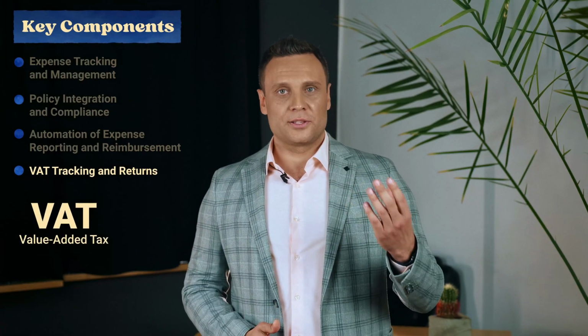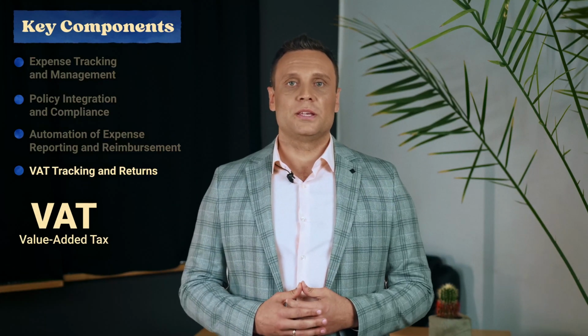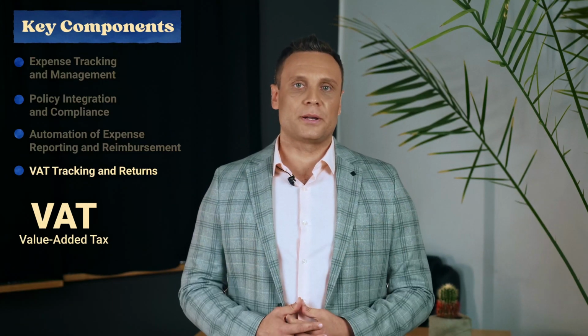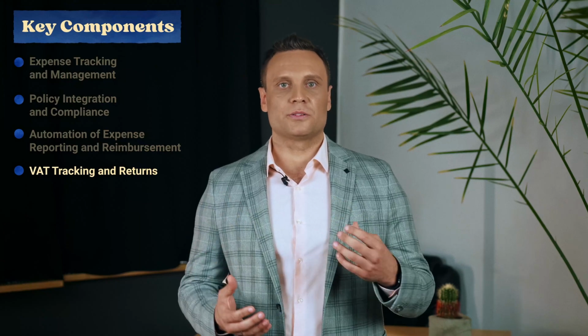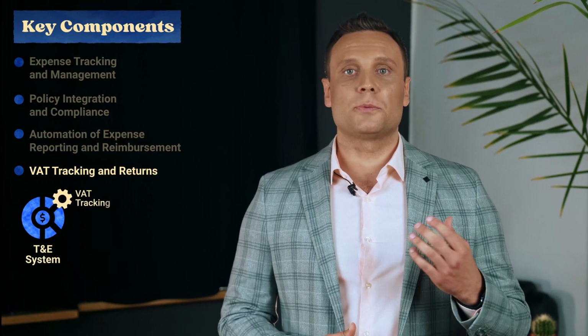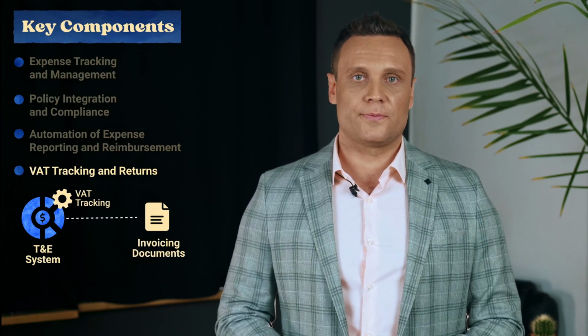VAT tracking and returns. VAT stands for value-added tax. If you are not a resident of a country, you can expect to get the VAT amount back as you leave the country. It could be a substantial savings for companies. The problem is that every country that has VAT has its own reclaiming regulations, and that makes tracking and retrieving these amounts from government complex. And that's why many T&E systems offer automatic VAT tracking and even generate invoicing documents for each country.